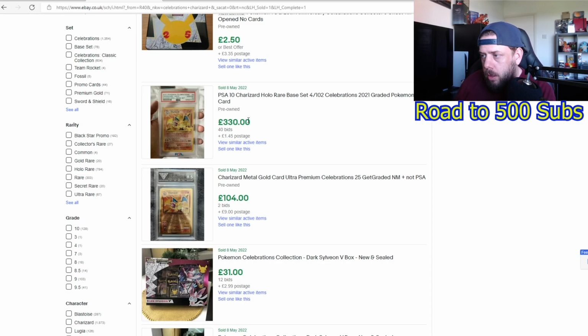So the first of all actually is a PSA 10, which is a good indication of this as well. It was sold for £330 in a PSA 10 on the 8th of May. That's not too bad actually. I didn't think it was going for as much as that. I thought it was about 200, maybe 250. So really, that's not a bad price at all.